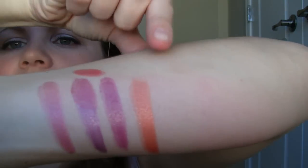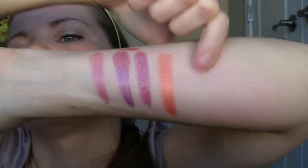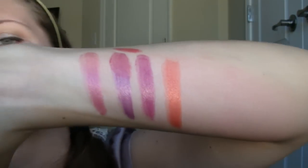And then the very last one I have is Mango, and I actually like this one a lot. I think it's a really nice peach. I would say it has a little hint of red, but not very much. It's not like a red peach. It's pretty close to being a true peach. And actually, I really like this one on me. This is what it looks like.